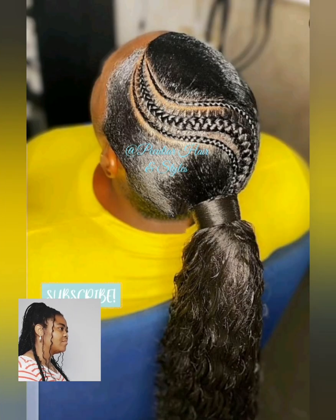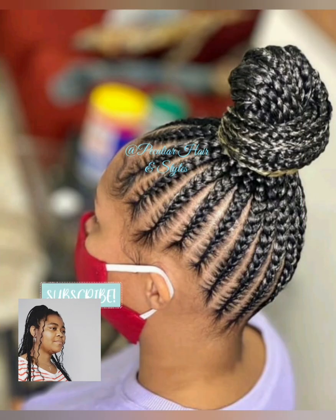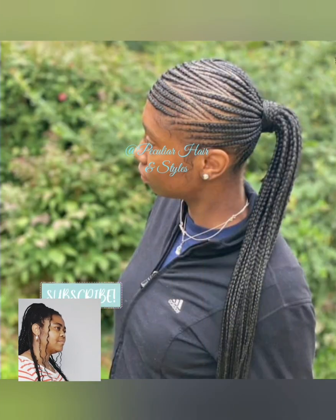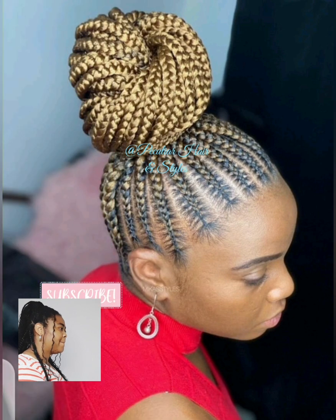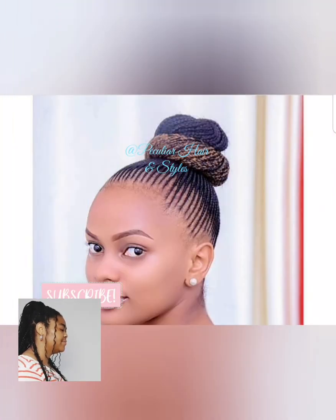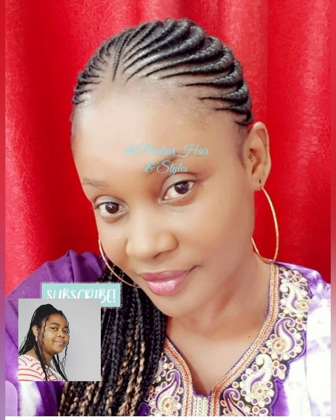Ponytail styles is also a good option for summer hairstyles ideas. If you are looking for a style that will help you pull your hair away from your face and neck, ponytail hairstyle is a great option, okay?